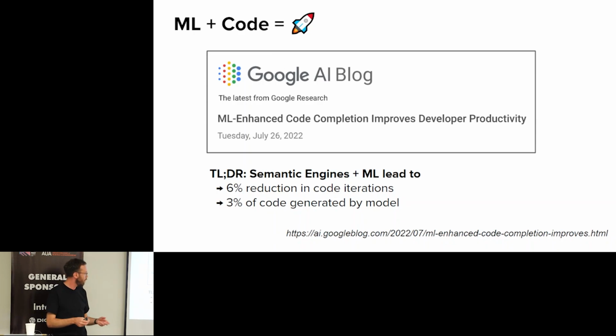They built a tiny transformer model combined with those semantic engines, and they rolled it out internally. And they looked at how programmers work with these tools. What they found is roughly a 6% reduction of the time it takes people to run the tests again. So, in a sense, how long does it take them to do a single iteration in coding? 6% might not sound like that much, but if you think about it, Google has like 10,000 programmers.